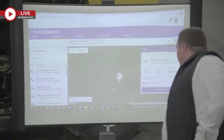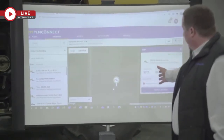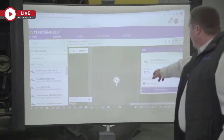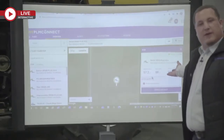And if I zoom out just a hair, it should show an update quite soon on if it's actually running and moving. I can visualize the severity of the alerts, see current engine hours, fuel level, even the current operating speed. So he must be cutting because he's going 16 and a half mile an hour.